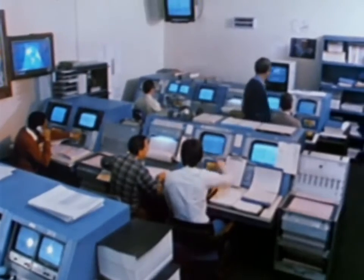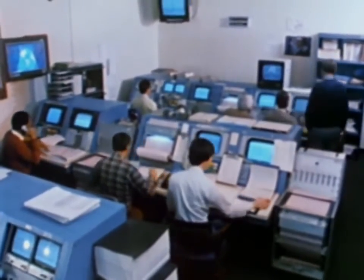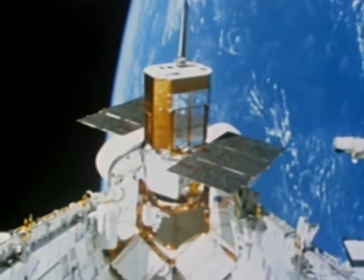That night, the ground went through the checkout of the satellite to make sure that it was working properly. Challenger, Houston, you're go for release as long as you're within 5 degrees.